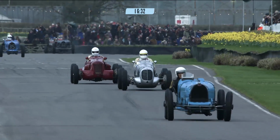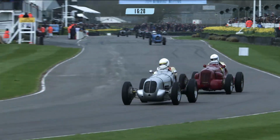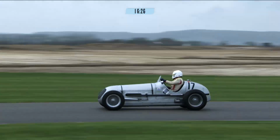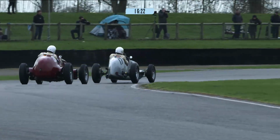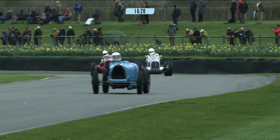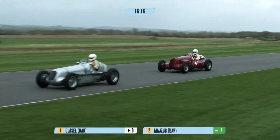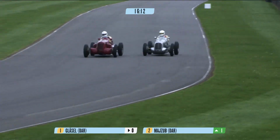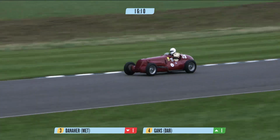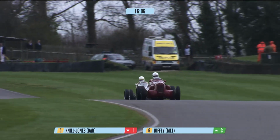Of course, now it is Glaisel, Mazout, Danaher in number 17, Gans in 28, and then Neil Jones and Diffie going well. Simon Diffie, Diffmeister in 32, of the Bugattis. There goes Gans at Fordwater, going back past Danaher on this lap 3.